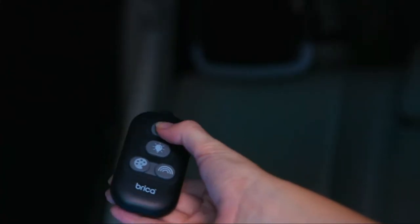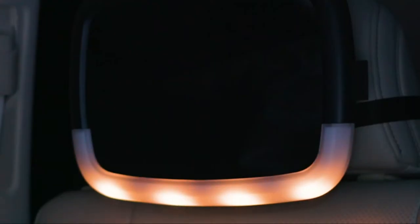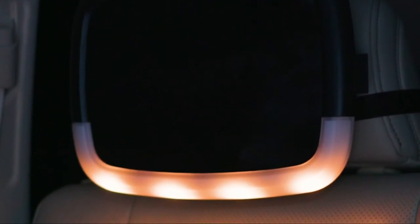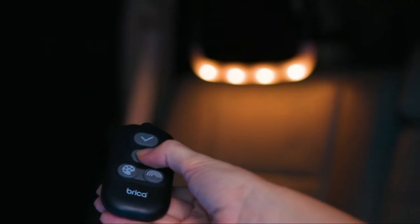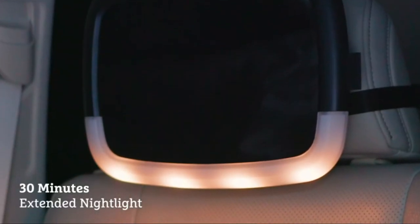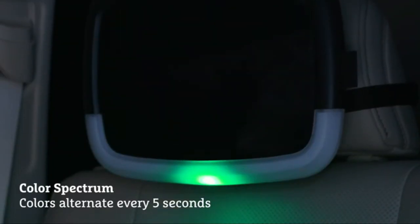To quickly check on your baby, press the safety check button. This activates a soft white light for 30 seconds. To keep the light on longer, select the extended nightlight option, which will keep the light on for 30 minutes. If you want to soothe or entertain your baby, select the color selection or color spectrum settings.